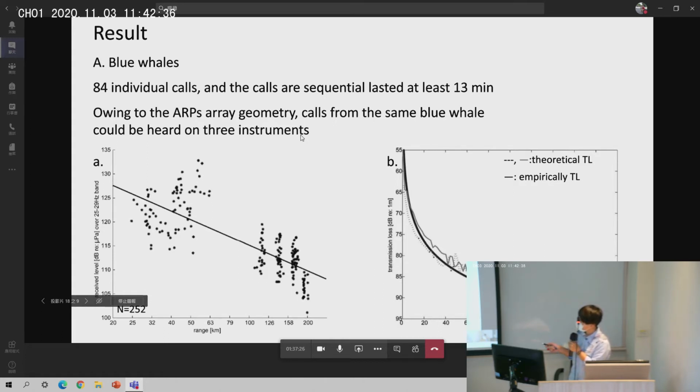And owing to the ARP array geometry, calls from the same blue whale could be heard on 3 instruments, which lets us collect the receive level with 252, which is 3 times of 84.